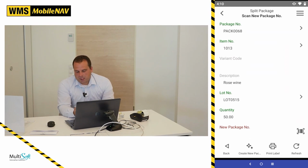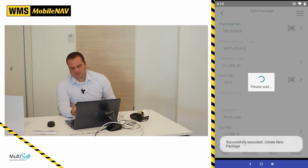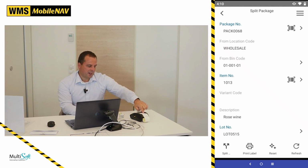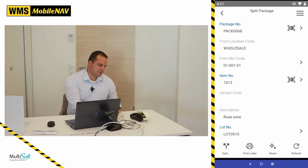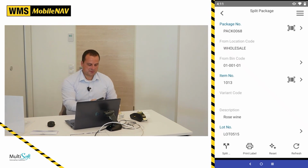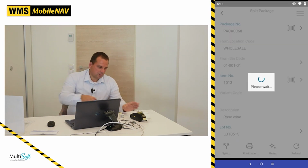I have two options here. Either scan an already existing package number, or I can press this create new package button. And for that, what will happen is that the system will assign a new pallet number for me, this pack 0073. So that's a new package number for me, which has already been printed on my printer. So I will just take it. And at the end of the process, you just need to press the split button.